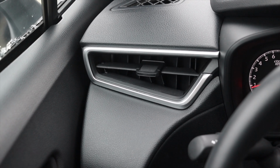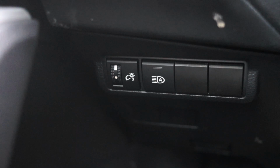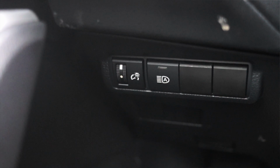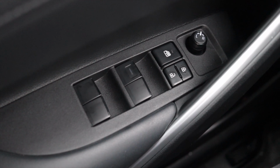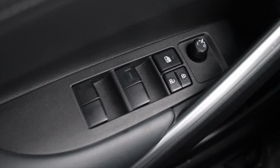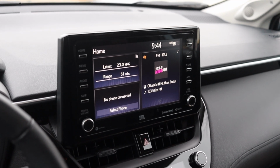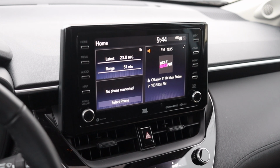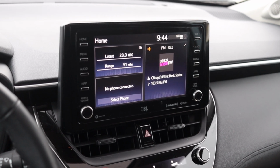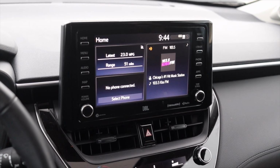Off to the left, I have a giant climate control vent, and then down below I have my gauge dimmer switch and automatic headlight button. And then moving on to the door, I just have my power mirrors, power locks, and power windows. Very, very simple. Moving into the center, I do have an infotainment system. This is pretty bland, pretty boring, but it's what I expect from Toyota. It'll give me some stats like latest MPG and range and things like that.